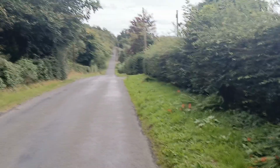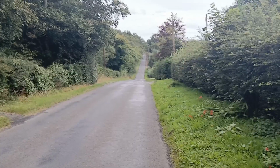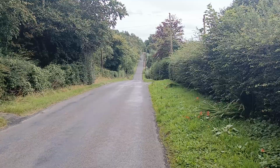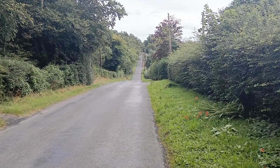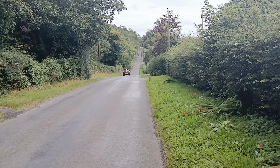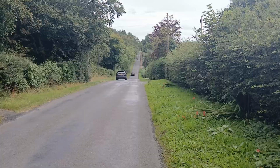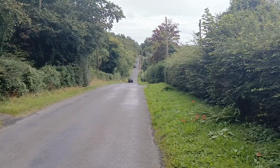Here's a car coming, so we'll see what way this car tackles this to give you an indication of how steeply this road drops off. Quite steep. So we'll head on down to the next part.